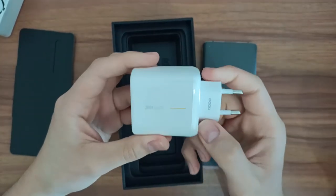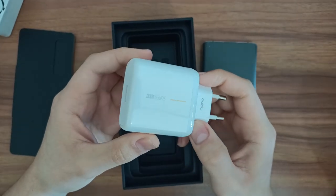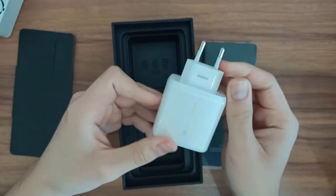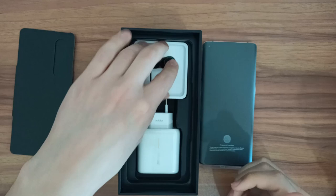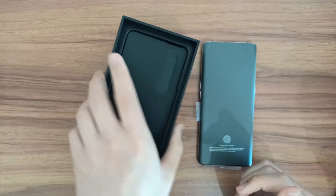It can charge the Find X2 Pro from 0% to 100% in 38 minutes. And from what I've seen, it's also from 0% to 25% in 5 minutes. So if you're in a pinch, you're about to leave home or something and you have nothing, just 5 minutes to get you going for a good while. So that's very impressive. But let's take a look at the phone itself.